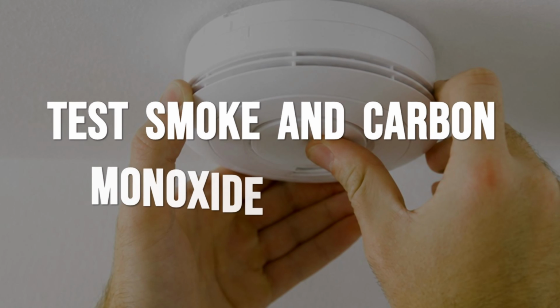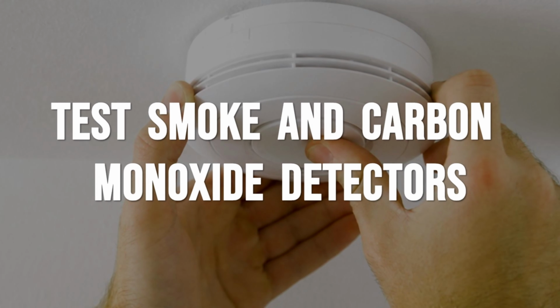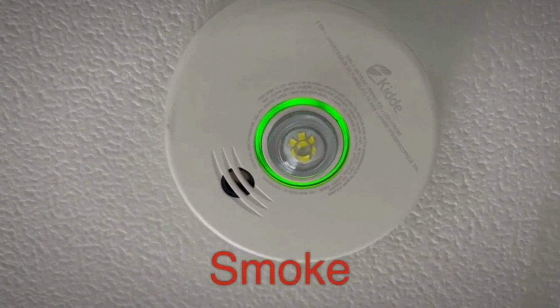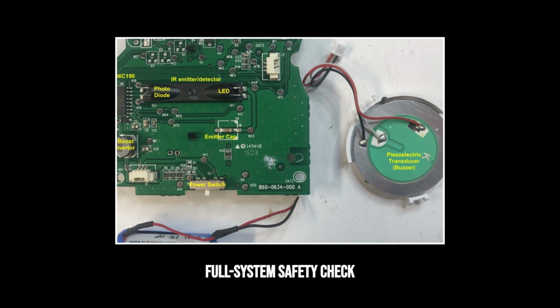Press the test button on your smoke detector because a device with a dead battery looks exactly the same from the outside as one that's working, and the test button checks not only the battery but the entire signal path from the sensor to the alarm sound.